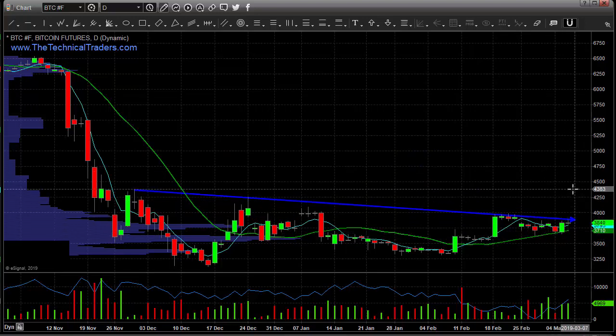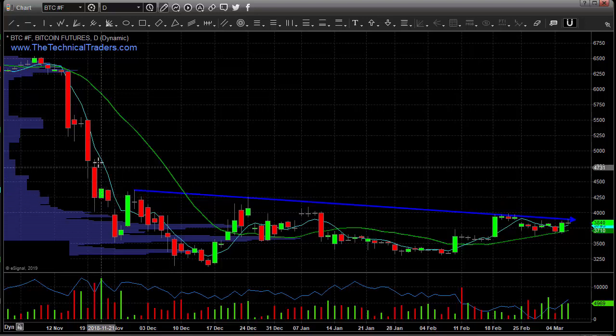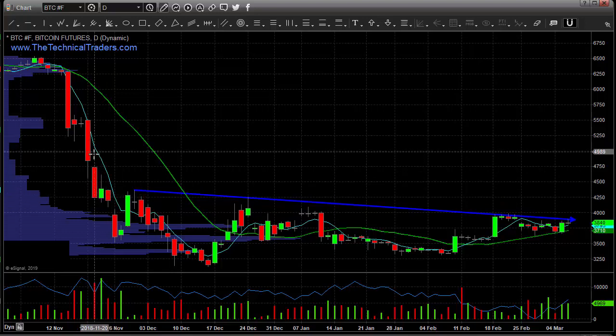I think this 4250 area will act as a very significant resistance area, the first real level. It is this previous pivot high over here. It's also right through a huge volume area through here, pivot high, and a consolidation. So after that level, I think it could really unwind and take off to the 5,000 mark. So we're going to keep our eye on this for a play.